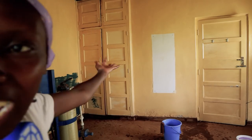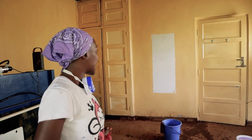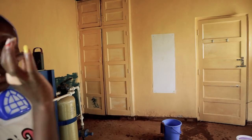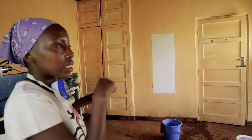Nothing will defeat me. Okay, so I'm super happy that this cleaning exercise is done. It's been about 2 hours. It's because of the doors, because the doors have, you see the cutouts? There's like lines there.